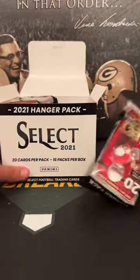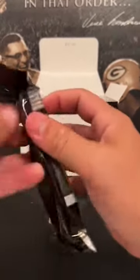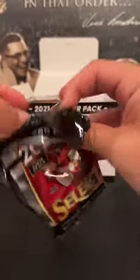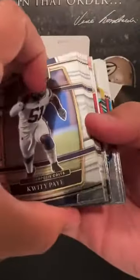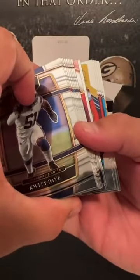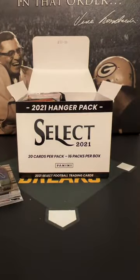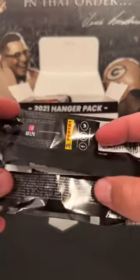All right, here we go. Let's get this centered. There we go. All right, good luck, everybody. Let's get to it. So we got the black and gold die cuts. I'll just show you real quick what's on the back of these. You guys can see.